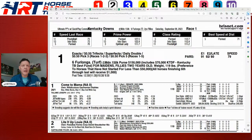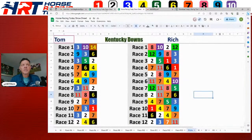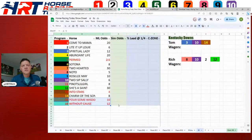Again, these are all maidens, so we normally do some work around here with simulations, but unfortunately, the simulations aren't necessary with a bunch of first-time starters in there, so we'll just go straight to the picks. As you can see, Tom likes the 3, the 10, and the 14. I'm not quite sure why, but he'll let us know when he joins us shortly, I hope.